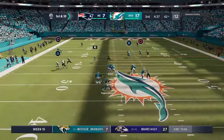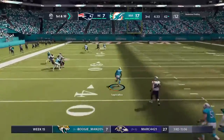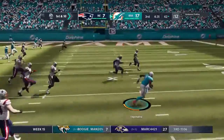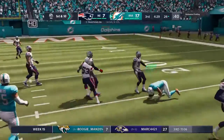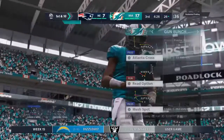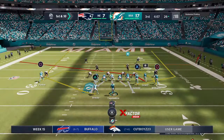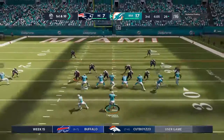Here's Tua. Being chased out left. He'll try and run it. A nice job there on the escape and scramble. A first down, a 16-yard gain. 4 yards. That's another Dolphins first down.